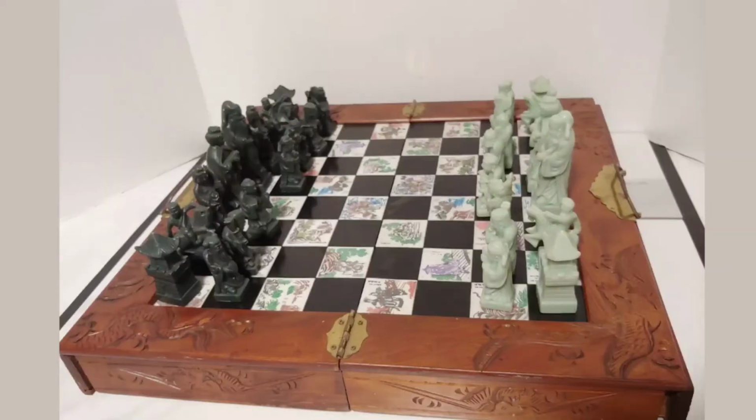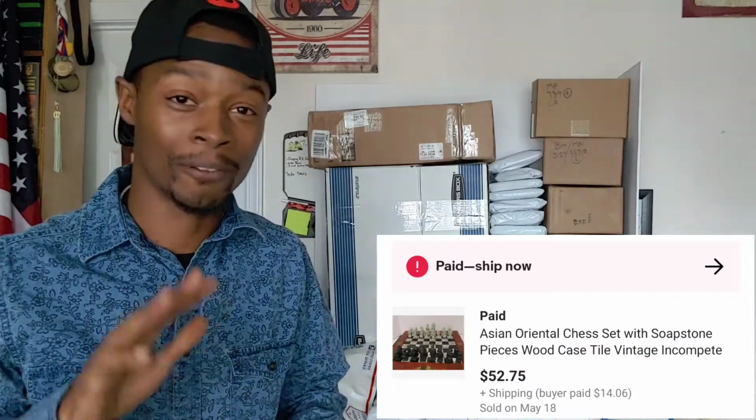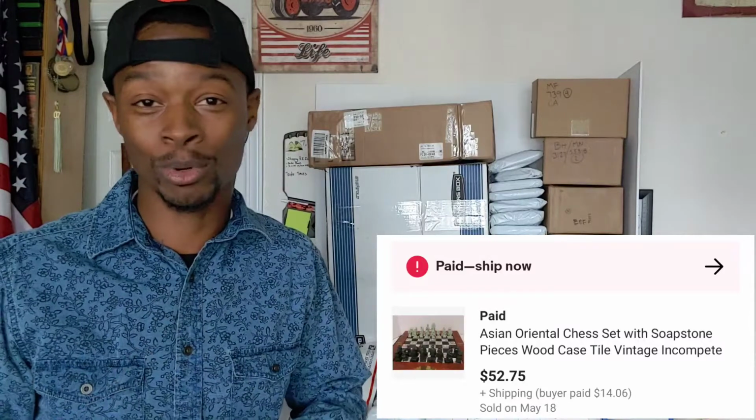Okay, so the first item I'm going to share with you guys that sold is this here Oriental chess set. This item sold for $50 plus about $15 shipping. I was able to pick it up from a yard sale for $5. It had 2 pieces missing and it took about 2 to 3 months to sell. Overall, a great profit, the type of 10x deals that I love to sell.